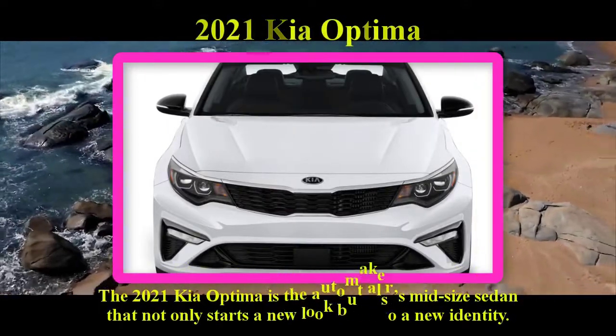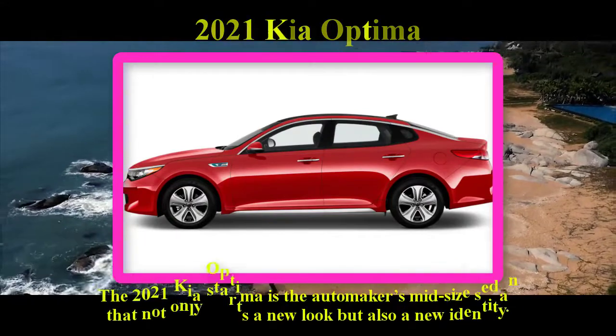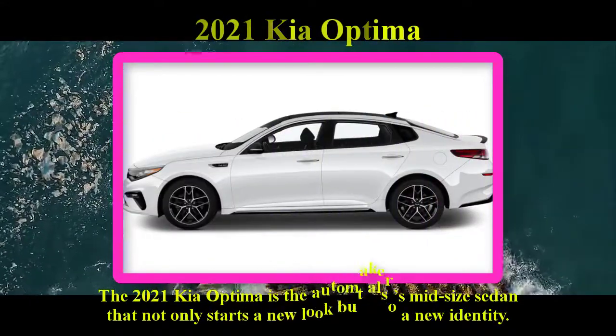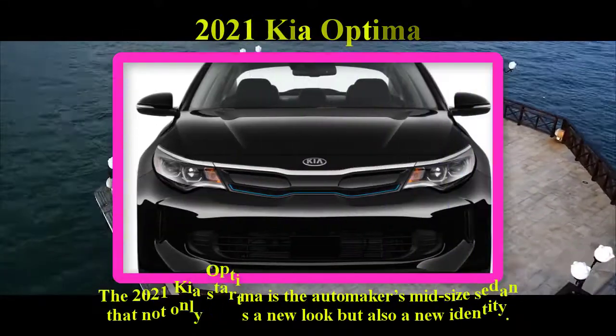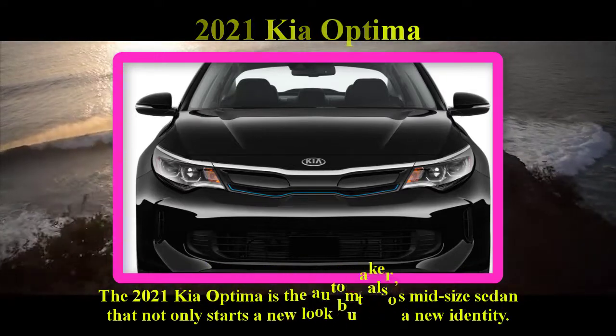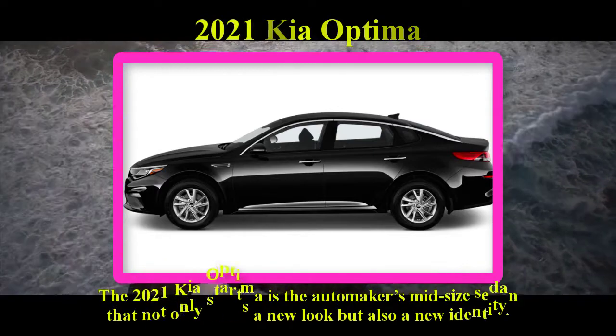Comfort, safety, and features. The 2021 Optima rides atop a wheelbase longer by 1.8 inches than the outgoing 2020 Optima, which should make for a more spacious sedan. The outgoing Optima offered just 35.6 inches of rear seat leg room, less than the Accord and Camry, but 15.9 cubic feet of cargo room, which is generous for its class.